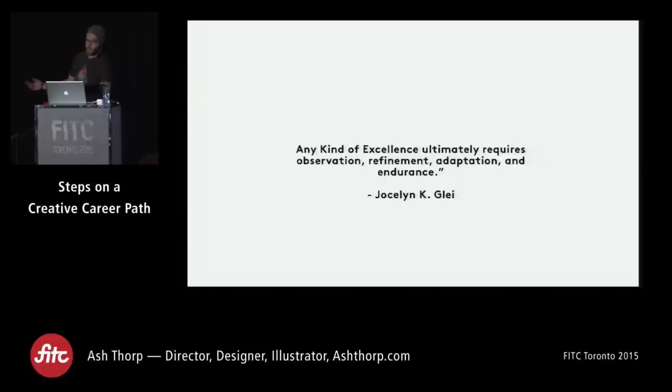So, I'm going to talk about my daily habits, but this is another quote from Jocelyn. She has a bunch of great ones. It's in this book called Manage Your Day-to-Day. Little plug, I always plug this book on the podcast. Any kind of excellence ultimately requires observation, refinement, adaptation, and endurance.